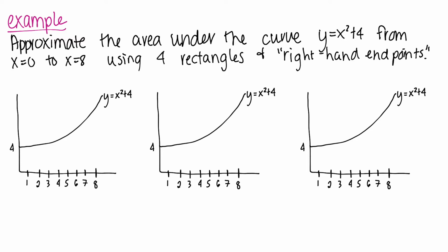All right, and now I'm going to talk about right-hand endpoints, left-hand endpoints, and midpoints. I'm going to try to break this idea down. So, with right-hand endpoints, this is the one we're going to be using most frequently. It means that the rectangles that you're drawing are going to have their height defined by the right side of the rectangle. Now, if there are 4 rectangles and we're going from 0 to 8, it would make sense that the width of each rectangle would need to be 2, right? The width of each rectangle would need to be 2.